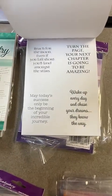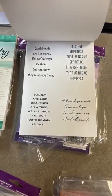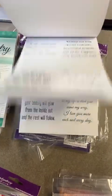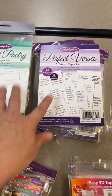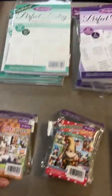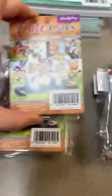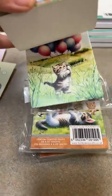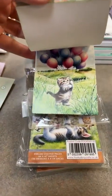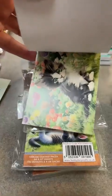Your next chapter is going to be amazing. Good friends are like stars. You don't always see them, but you know they're always there. So great ones in this one as well. These are both really good sellers, so perfect verses. Then this little guy here is a little pocket pad. So they are fun for making little cards, just cute little inserts. You can cut them out and pop them up. This one is cute cats.